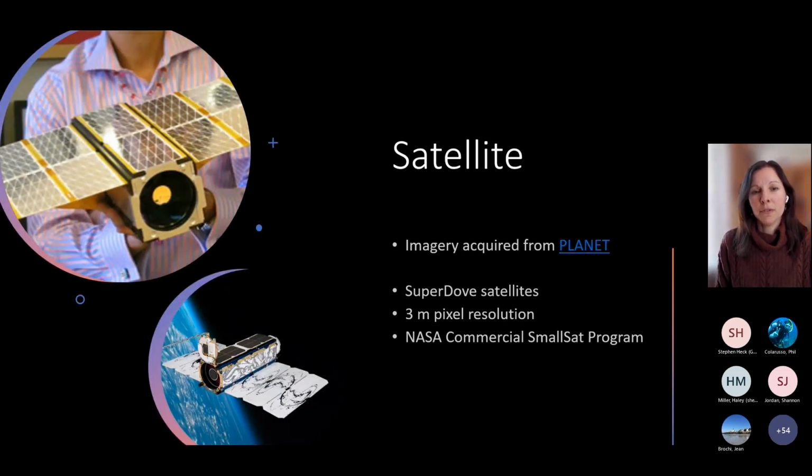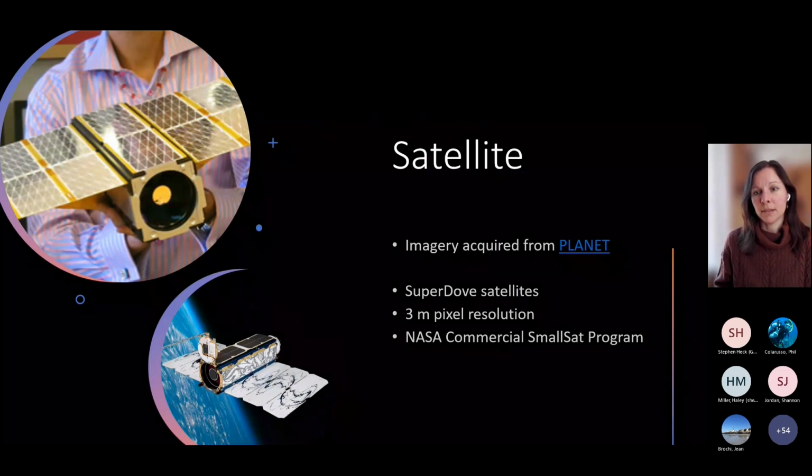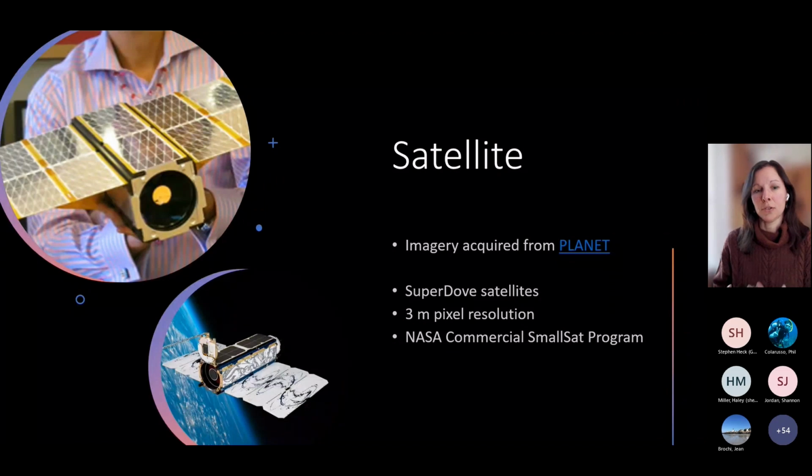We acquired satellite imagery from Planet. They have a lot of different satellite models, but we took advantage of data from their Super Doves, which are very small satellites. They can fit in the palm of your hand, as you see in the picture there. Planet launches these into space in flocks of hundreds or thousands, and these things are just orbiting the Earth, collecting imagery over our area almost every day.